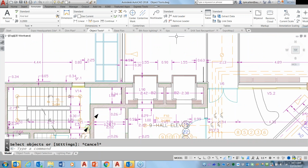Okay, Control W. Now I like to turn it off because it bugs me. So I turn it off. You can see I did a Control W.